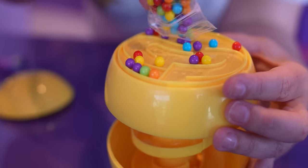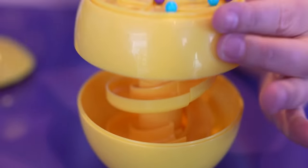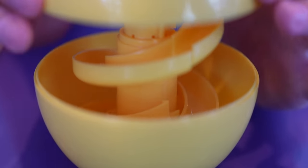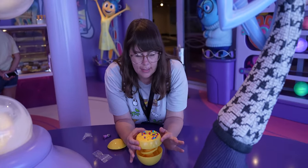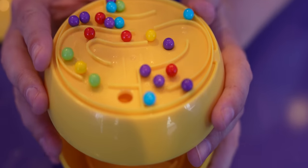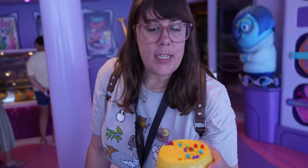So you gotta play. Try to get them to the hole. I'm not sure if you were supposed to do all of them. I lost a few memory orbs along the way. It seems like a bad idea. Wait, who's orange? I don't remember an orange one. Lost the Sadness. I think we shouldn't have put them all in at the same time. I think we should just eat them. Peter, you gotta play the game if you wanna eat them. Tastes like sweet tarts.